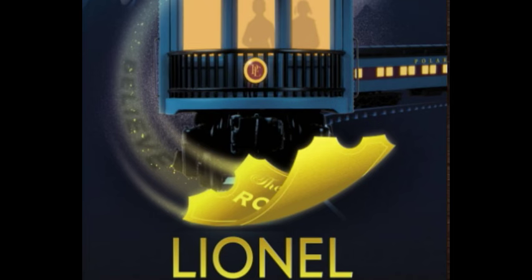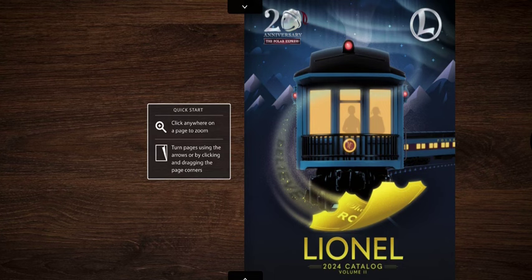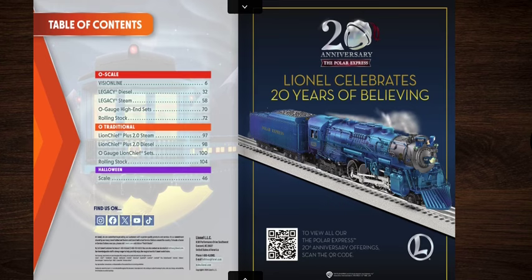Here it is, the Lionel 2024 Volume 2 catalog. If you're a fan of the Pennsylvania Railroad, there is plenty to cheer about in this edition, and there's some cool stuff for the rest of us to drool over too. So let's get to it.